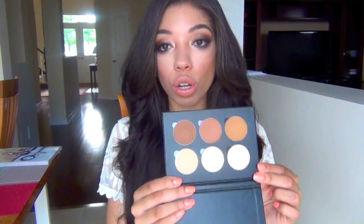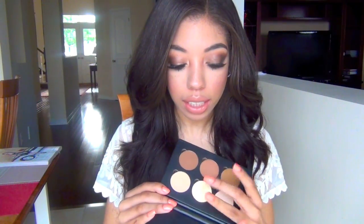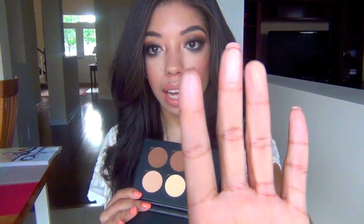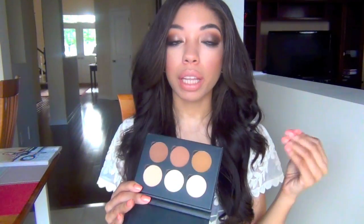The highlighting shades are also pigmented, but they are more on the sheer side just because obviously you don't want stark powders underneath your eyes because that's not sexy at all. So here are those. I have Vanilla here, Banana, and Golden Peach. So again, more sheer, but that is perfect for what they are intended for. They are just pigmented enough.